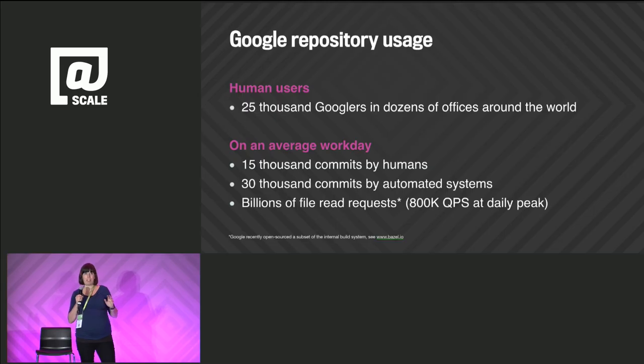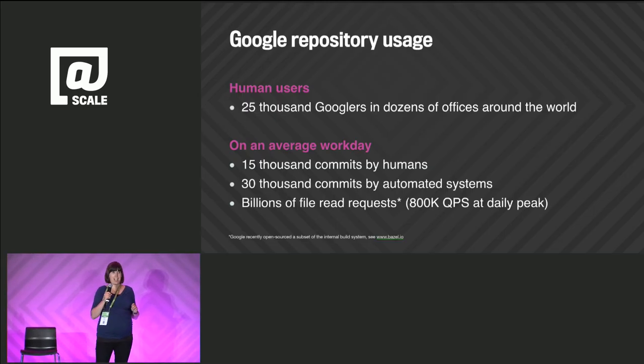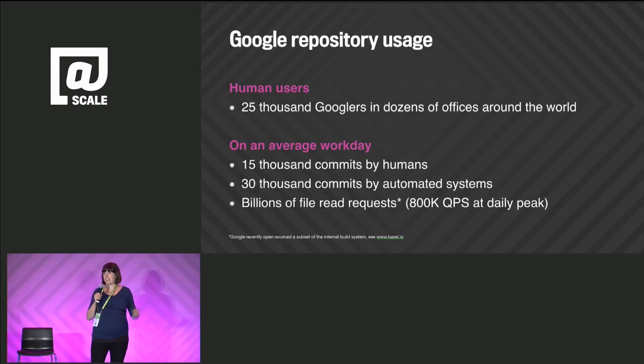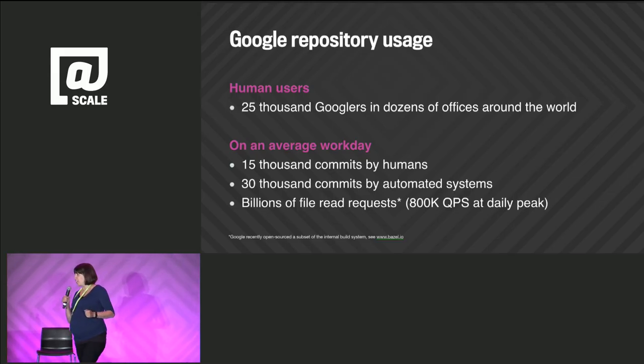And most of the traffic that we see is thanks to Google's distributed build and test systems, which, by the way, Melody mentioned in her talk earlier, we've recently open sourced Bazel, which is a subset of our internal build system, if you're curious.